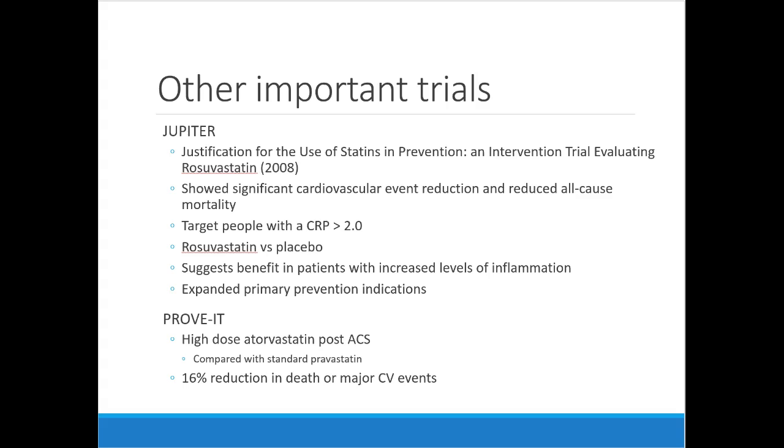And I just wanted to put a couple other trials here just for fun. The Jupiter trial, interestingly enough, targeted people with a CRP, or C-reactive protein, greater than 2. And it looked at people on a statin called rosuvastatin, or Crestor, versus placebo. It didn't look at LDL at all. C-reactive protein is generally a marker of inflammation in the body. And if you have a baseline elevated level of that, we're going to randomize you to statin versus placebo, and we're not even going to look at your cholesterol. And what happened is that they reduced all-cause mortality and cardiovascular events, regardless of what their LDL ended up being. So this was a major trial that showed that statins do more than cholesterol lowering, like we've already talked about.